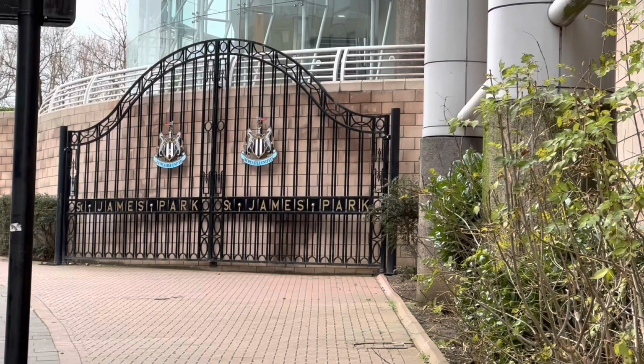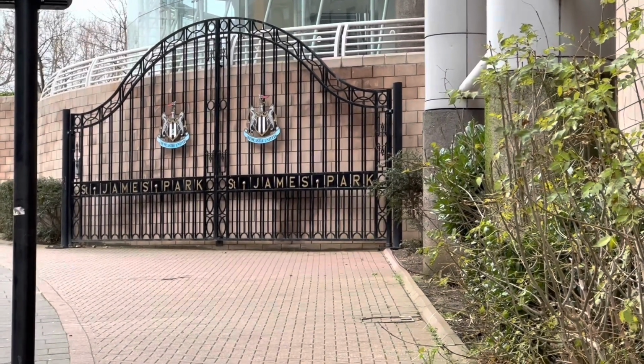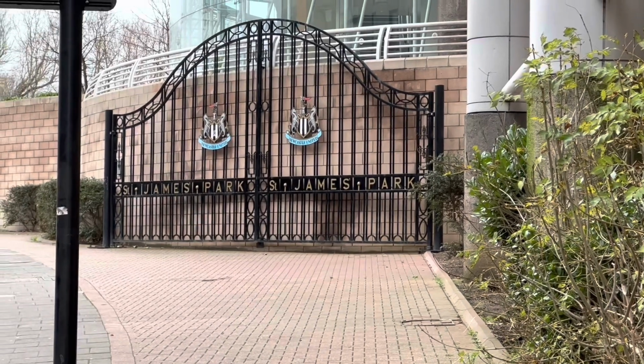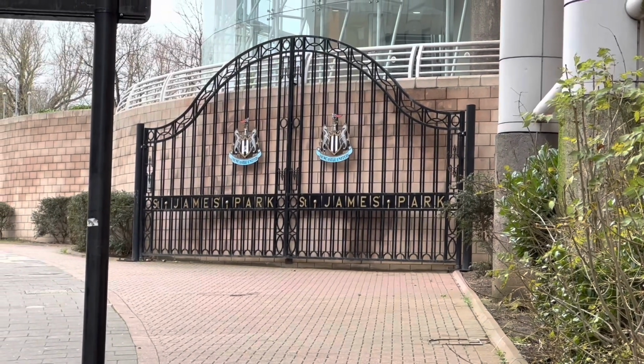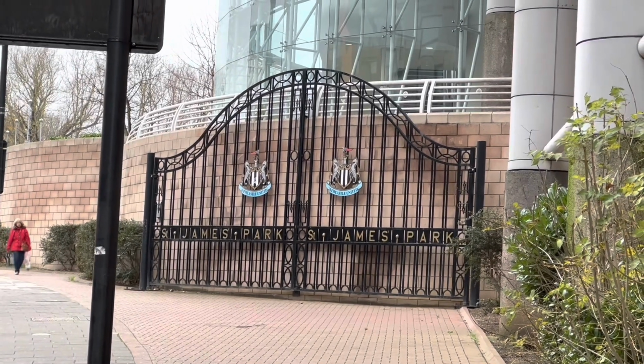So they do look a little bit strange there because they're kind of not leading to anywhere. They're right next to a wall, but it is what it is. It would be nice at some point if they could maybe get moved to one of the entrances, but we'll just have to see what happens.